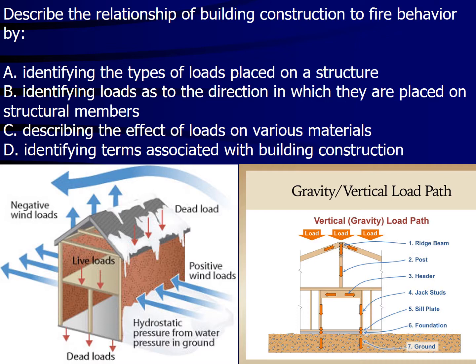Describe the effects of loads on various materials. This is a really big one. Certain materials are not created equal in this discussion.